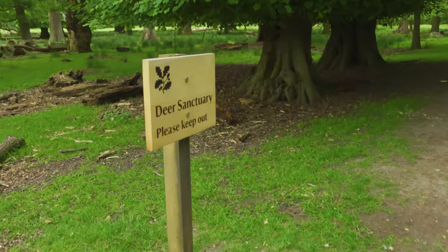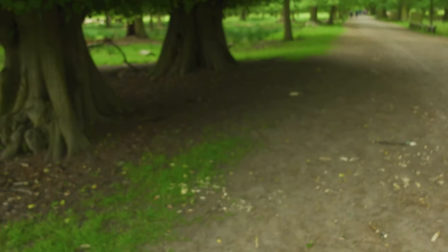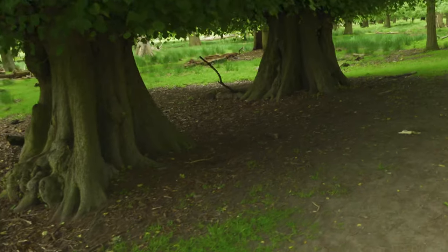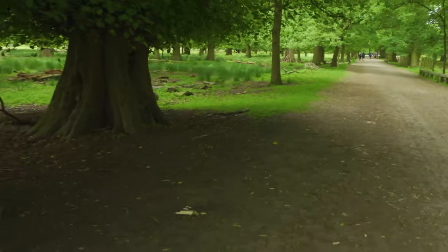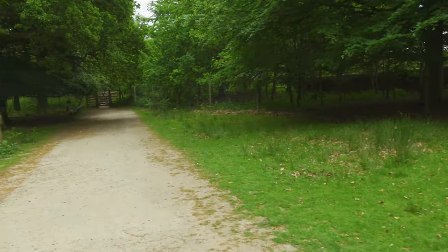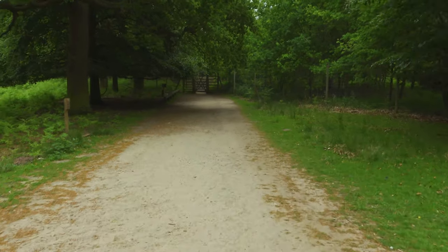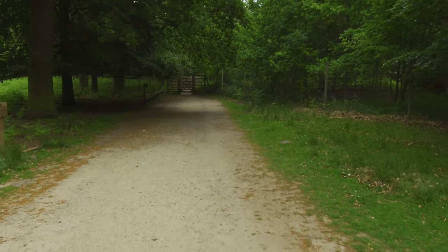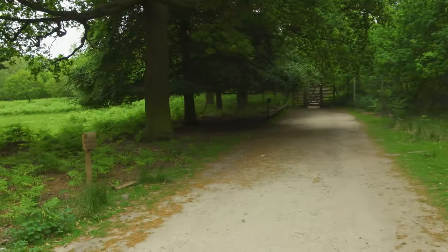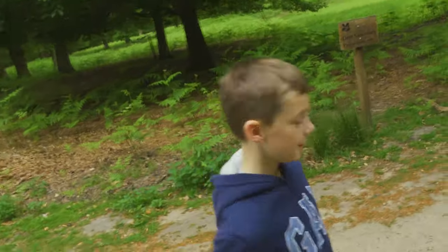Yeah, so you're not supposed to really go into the deer sanctuary, are you? I think it means really into the deer sanctuary. I think you can play in a little bit of the trees. So we've just come up to the other edge of the park and then cut in along the park down this path. It's a nice walk. Yep.